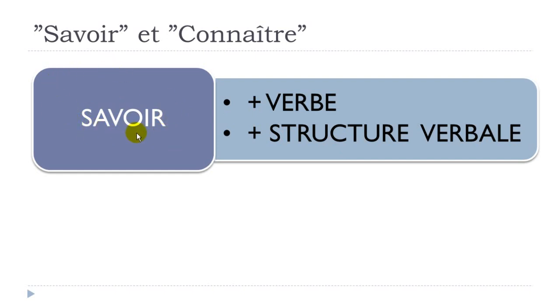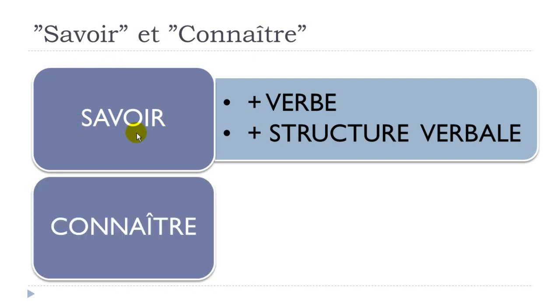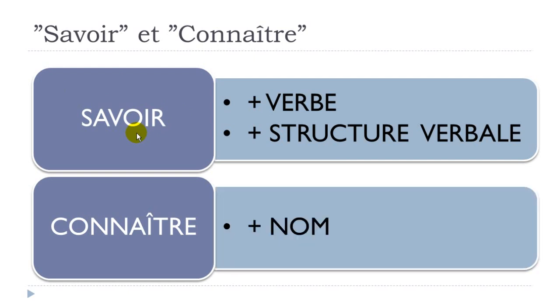will have to use. But connaître, same meaning as I said, it's to know. You will use connaître only if you want to put a name or a noun after connaître. So that's the main difference of use between savoir and connaître. Connaître plus a noun, avec un nom, and then savoir with a verb, or a verbal structure, or let's say a sentence if you want.